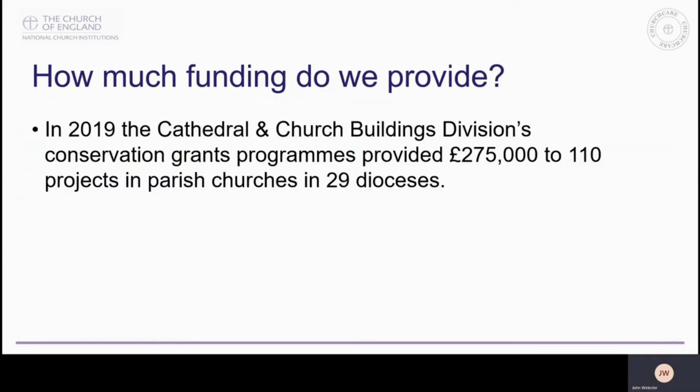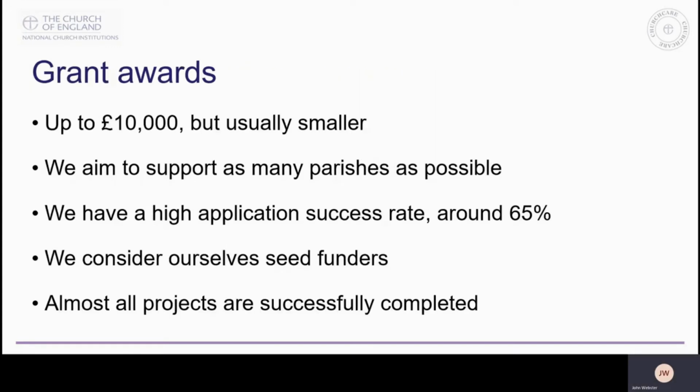So how much funding do we provide? In 2019, we made awards totaling £275,000 to 110 projects across 29 dioceses. We award grants of up to £10,000, but grants are usually smaller. In 2009, the average grant was £2,500. On average, a grant comprised 13% of total project costs.